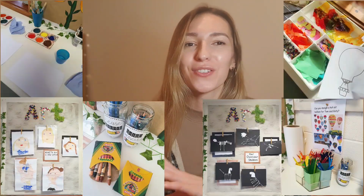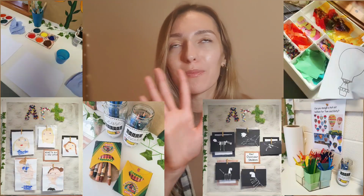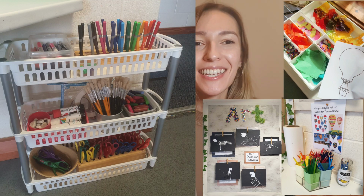My favourite area is the art area. I just really enjoy planning art activities and having it all laid out. Also, it's just very aesthetically pleasing for me. I love my trolley with all my supplies, and I often do a little poster with inspiration and the activity challenge. I just really love setting that area up, and so many children really love doing it as well.